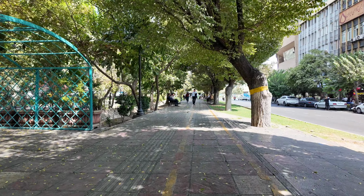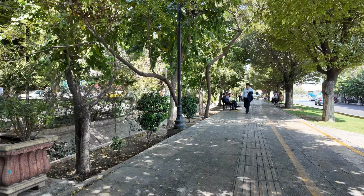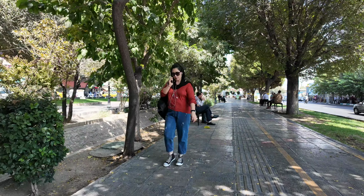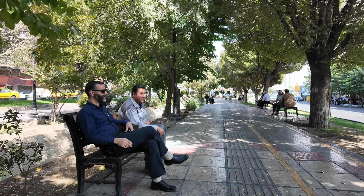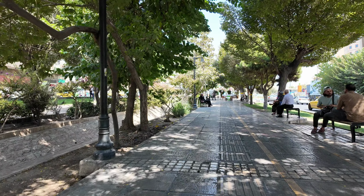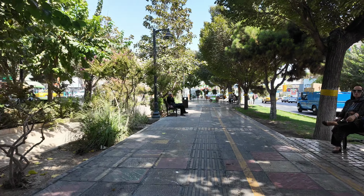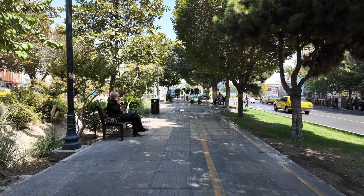You may not believe it, but this boulevard has a national birth certificate and was registered in the list of national works of Iran in 2013. Beauty, coziness, and peace here can be like a refuge in this crowded city. Little by little, we reach Valiasr Square and walk to Fatemi Square and finally get on the subway.